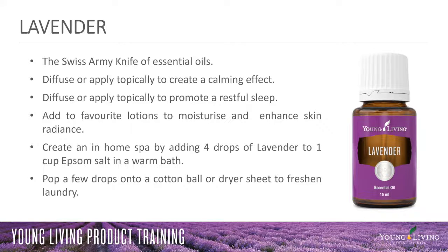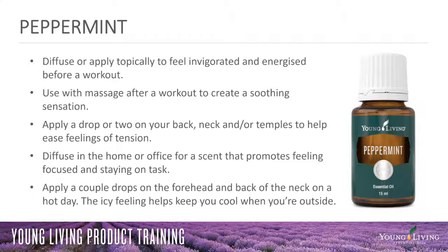All right, next up, we've got peppermint. This is absolutely my favorite single oil out there. I love, love, love it. And I have it in my diffuser constantly. It's actually going right now. And I use it multiple times through the day. Like lavender, it too has a wide variety of uses. So it goes in my diffuser every single morning as the scent is really invigorating and super energizing.